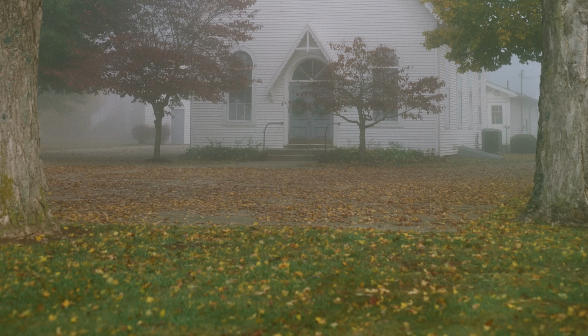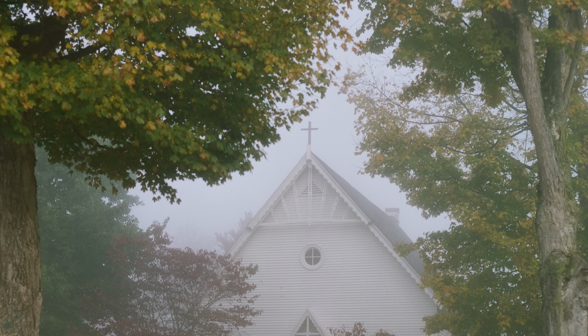I kind of had these two big trees at the very edge of each side of the frame, so that way they're kind of like boxing and framing everything in naturally. And then the cross there as well, I wanted to frame that up nicely in the negative space in the sky above the church before the leaves from the trees started creeping in.